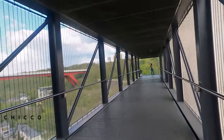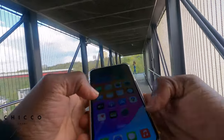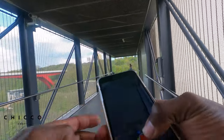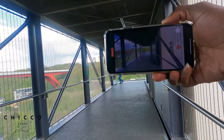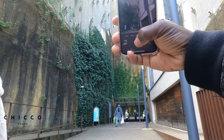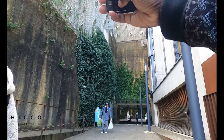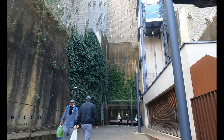Guys, I am sorry. We need to switch from the camera to the iPhone, because right now I am shaky. So this is our view. There you go. That is the view. There's the elevator.